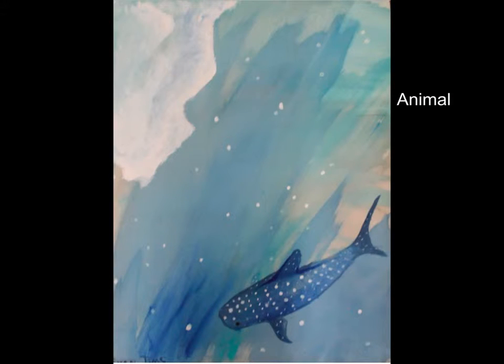Here's actually one of my favorite pieces from this semester, or at least the observational portion of the semester. For this project, we were instructed to choose a plastic animal to draw observationally. And when I saw a whale shark on the table, I freaked out. I was so ready. I just jumped up, I ran to that whale shark, I took that whale shark and I painted it. And this was the result, and I'm pretty solid with it.